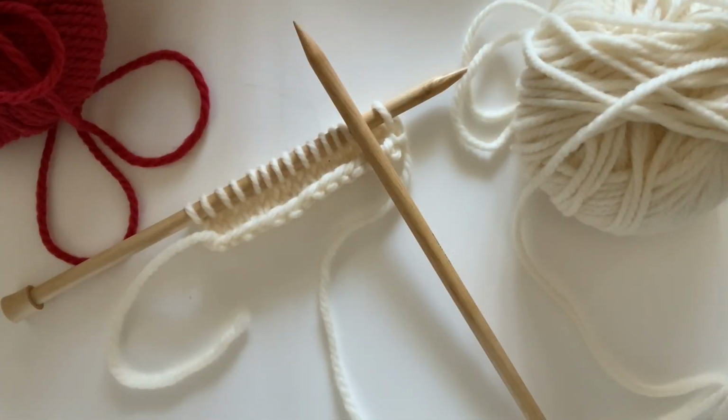I'm going to demonstrate here how I weave the background shade, in this case the cream colored Rowan big wool, behind blocks of color, and I'm going to use this red big wool as my block. So I've cast on 15 stitches, I've done stocking stitch on a few rows, and what I'm going to do is knit 5 in the cream, 5 in the red, weaving the cream behind it, and then 5 cream to finish the row, and then I'll work back and do a purl row. Okay, so let's get started.